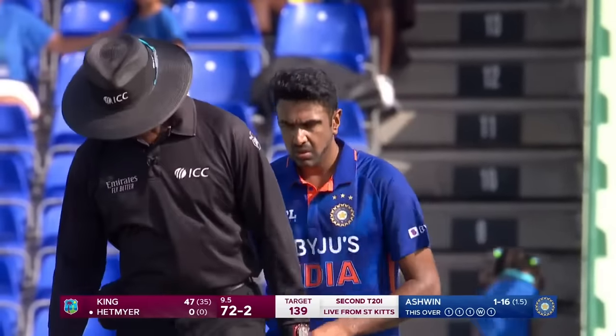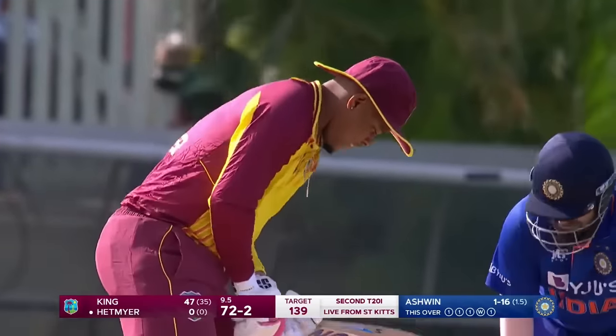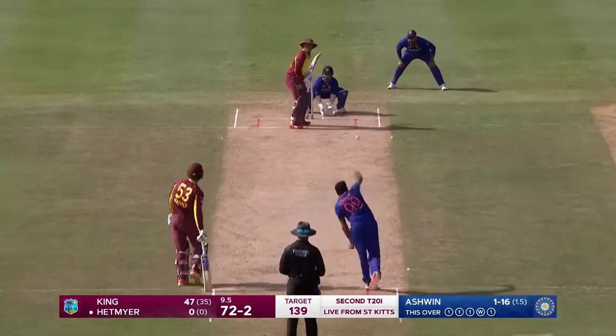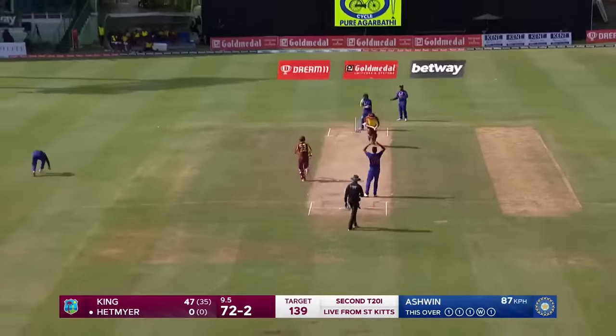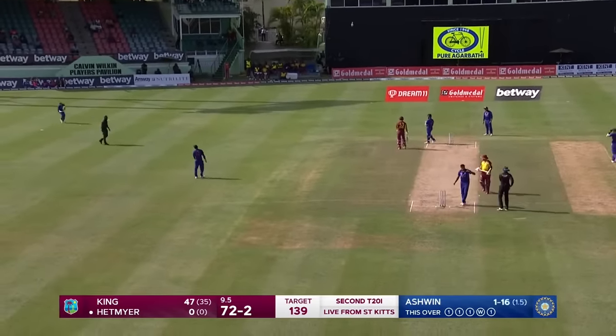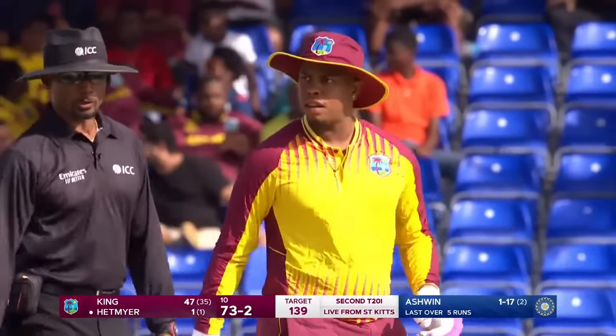Oh, this game has evolved. Take that strike rate any day in one-day international cricket, not in T20s. But it's a good move to see Hetmyer at number four. Also, what it does, it gives the batter confidence. 10 overs gone, 73 for two.